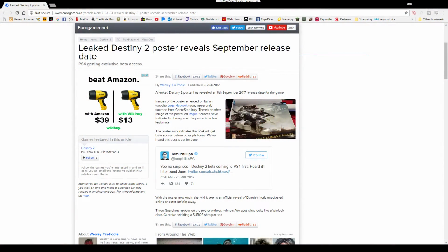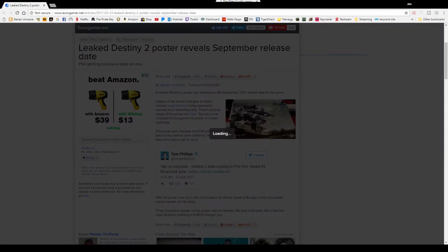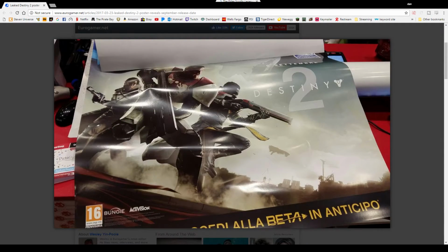There's been a possible leak of the release date for Destiny 2. According to a very authentic looking poster, it will be releasing on September 8th, and PS4 owners will be getting access to the beta first as a pre-order bonus.